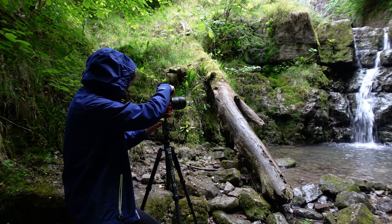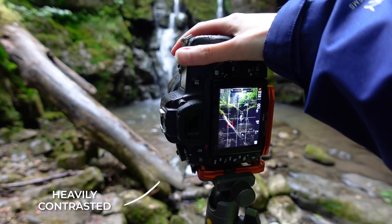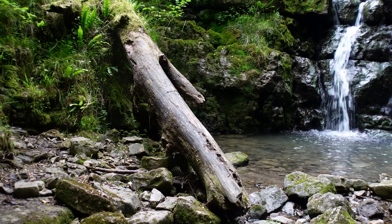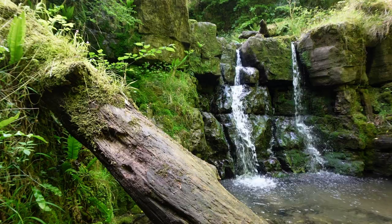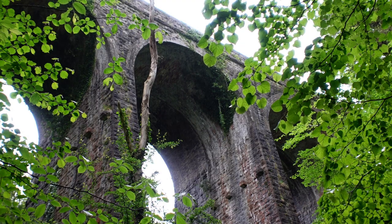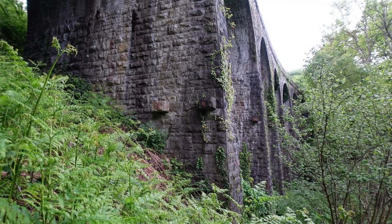I have framed up a composition. I'm trying to be very quick. We've got a lot of different elements to this image. We've got the fallen tree trunk that's leaning against the mossy wall to the left. Obviously the waterfall and the pool of water. And then right in the far back, you can just see that viaduct just towering over everything in the background.